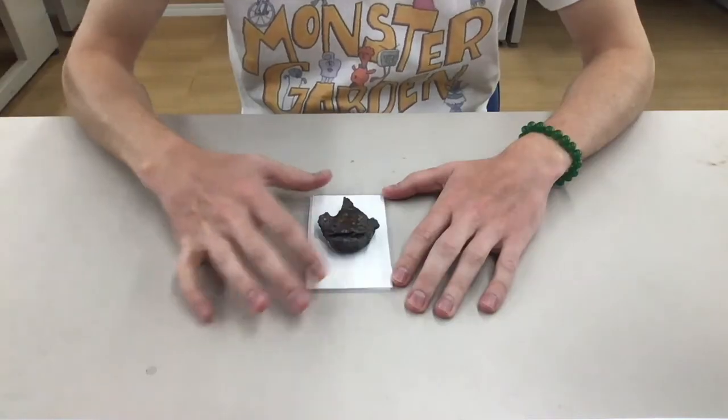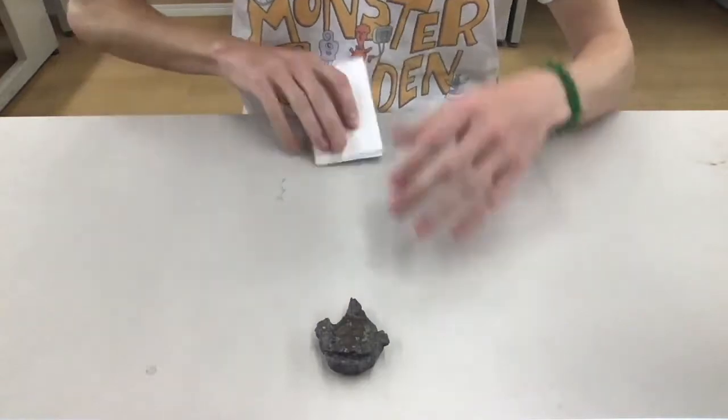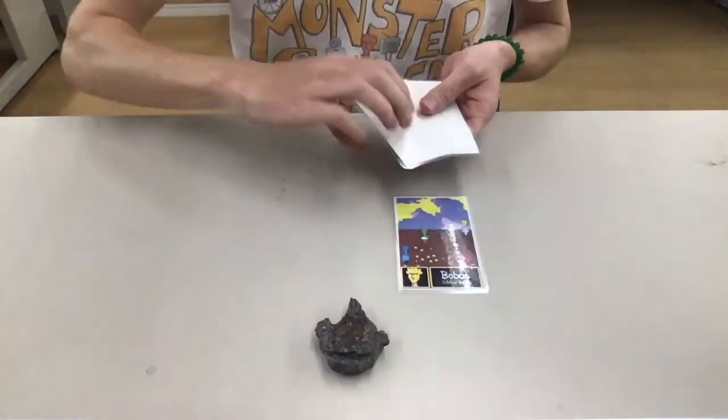Hi, if you chose pile 1 with a ceramic fish, this is your reading. I'm going to look at the first 3 cards and just get a general vibe.